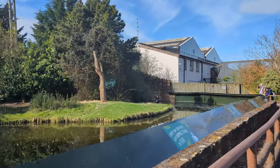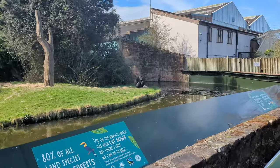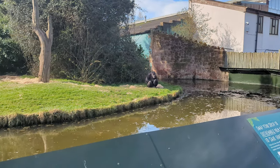And this is the reason why we rushed over to the chimps, because we heard that Boris comes out on a Monday. We haven't seen him in quite a while, so it's really good to see him. He's looking good.